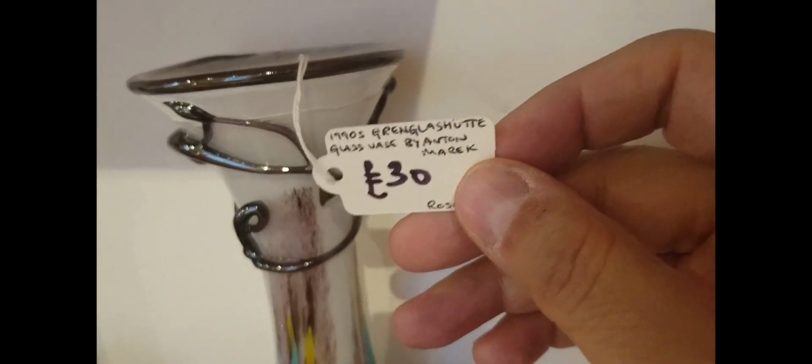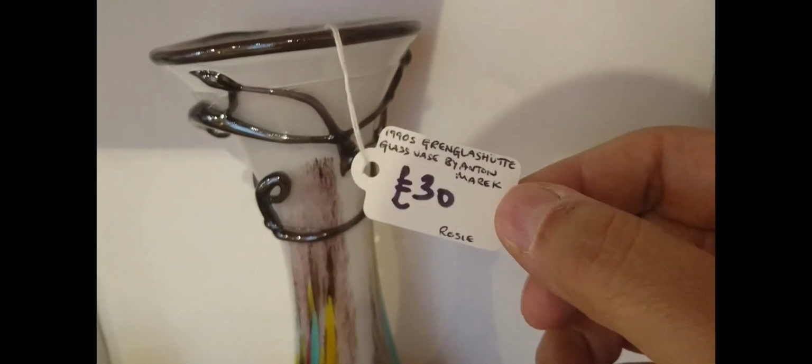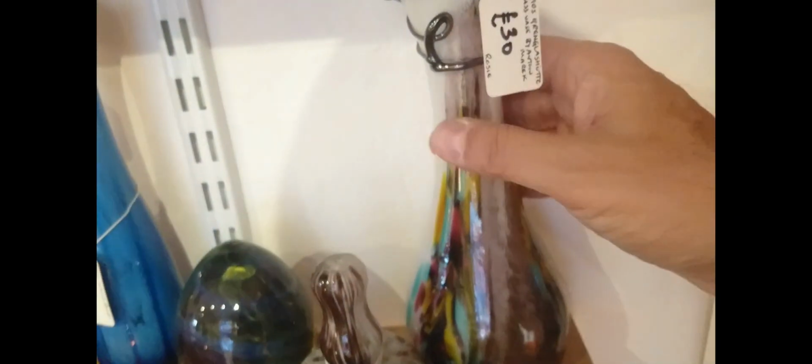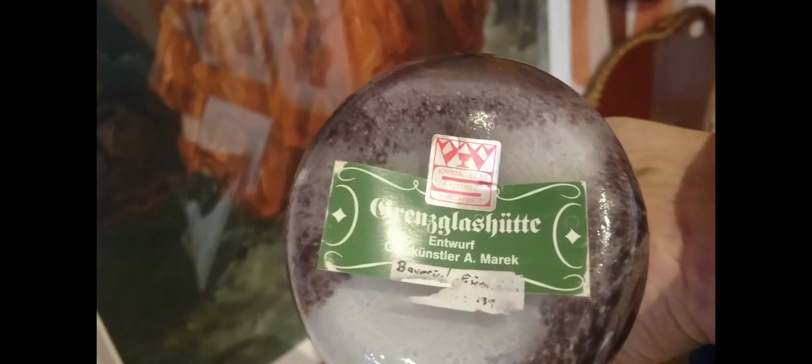Grand Glass Shoot Glass Vase by Anton Marek. And yeah, really unusual looking thing. Let's have a quick shufty underneath, see what it looks like underneath. Oh wow, that's how they know what it is. It's fully labelled.